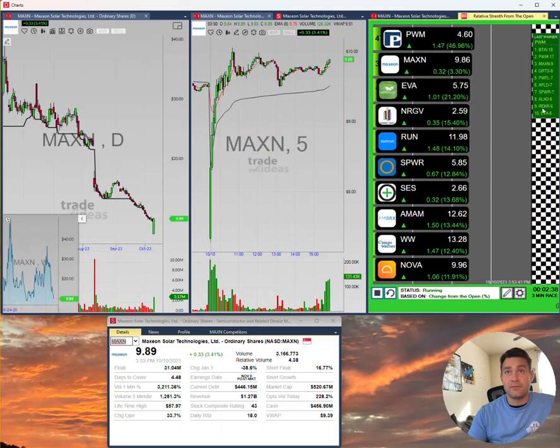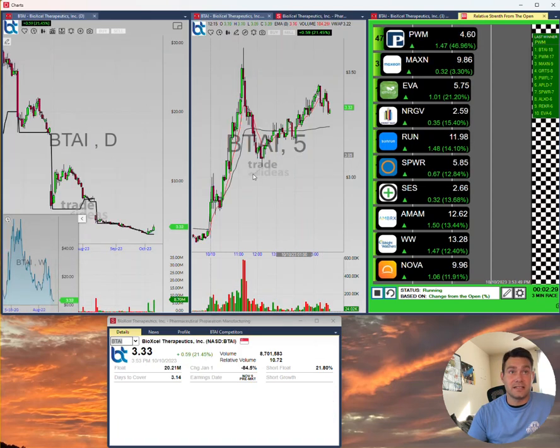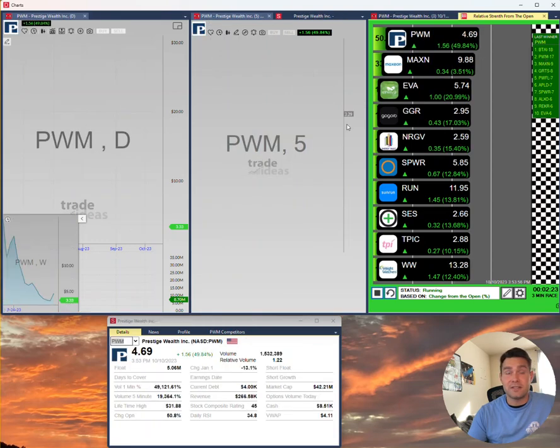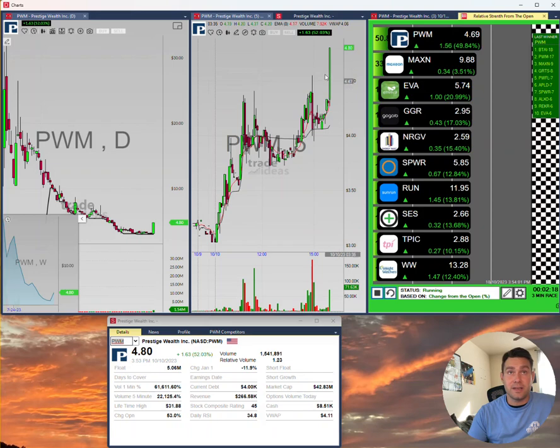Second part of this here, we have a watch list that's created on the right side. Essentially, this is our finish line. And we have these races timed. Again, it's customizable. So I've got BTAI. It's 118 races on the day today. We can see it had a very nice move early in the day, climbing. PWM, we talked about, 17 races. We could see that it won so many races throughout the day based on these massive moves that it's made, and it's making another huge move again here at the end of the day.